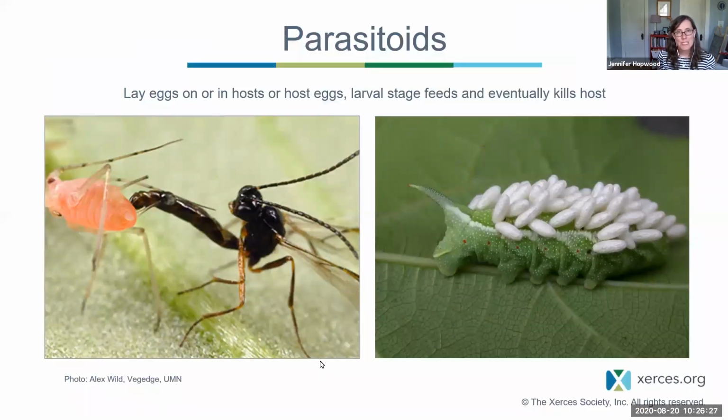All right, so next are the parasitoids. This is a group of insects that develop on or within their host, keeping their host alive while they develop and then killing their host right at the end, as they emerge as adults. So you can see here, this is a braconid wasp, a parasitoid wasp. She's injecting her eggs into this aphid, and her larva will grow within that aphid. They'll go through pupation, and then when they're ready to emerge as adults, they will kill their host.